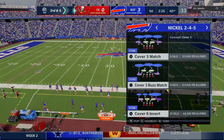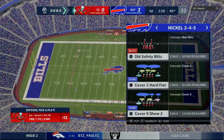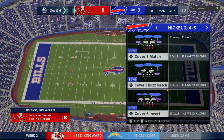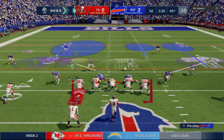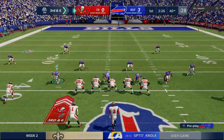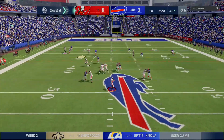Well, they've got man coverage on the outside, and my scouting report on these DBs tells me that they love to take matters in their own hands. They want man coverage, not zone. And there was good coverage there that forced the incompletion. So after the 2nd down incompletion, they'll come up now against a 3rd and 6.